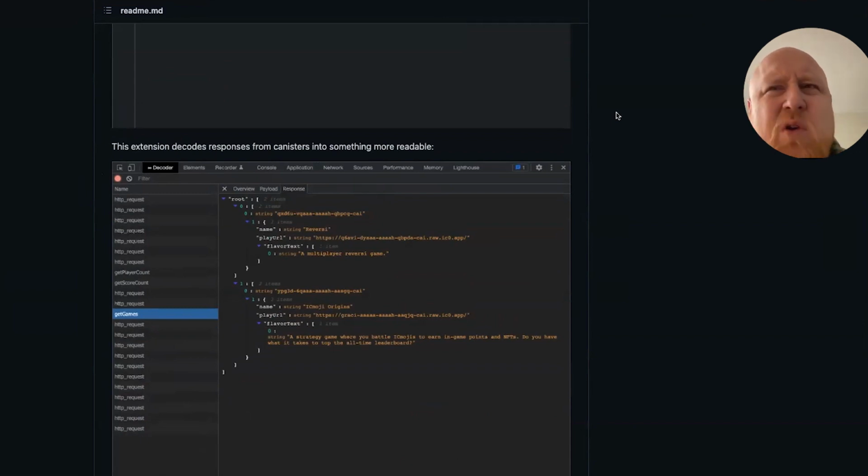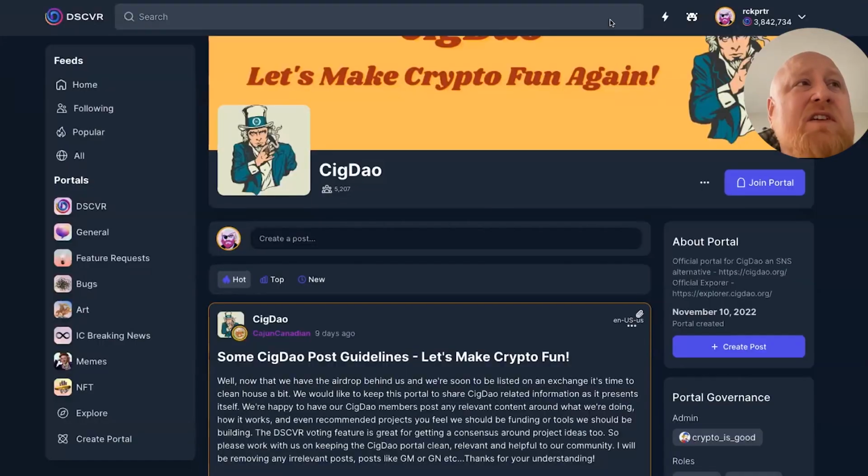I think at this point in time, excluding NFTs, we're probably integrated with 9 or 10 different IC projects. And we want to expand that in 2023 drastically, so that we can build more features and focus more on building better social tools for Discover itself.